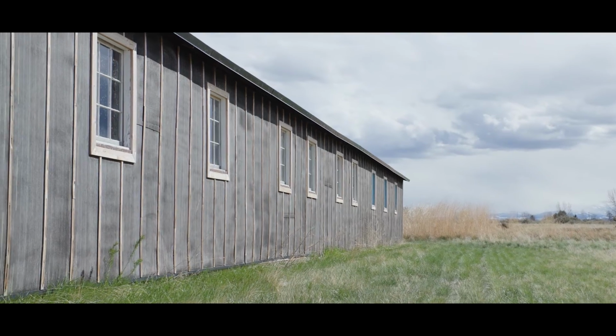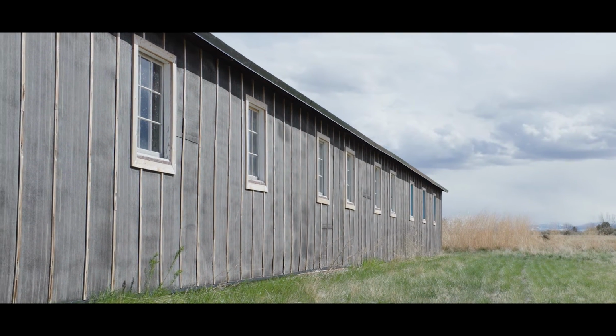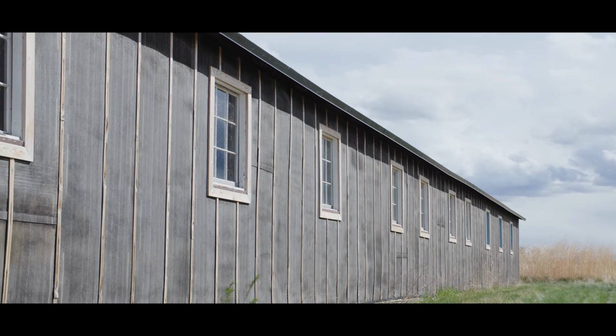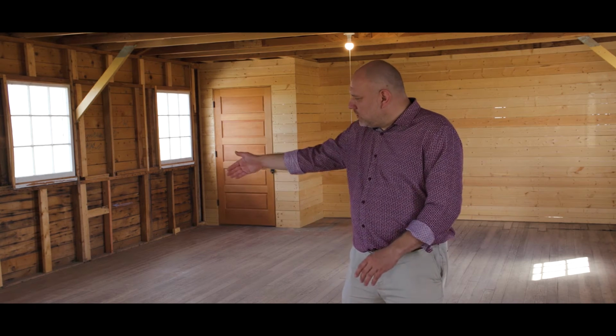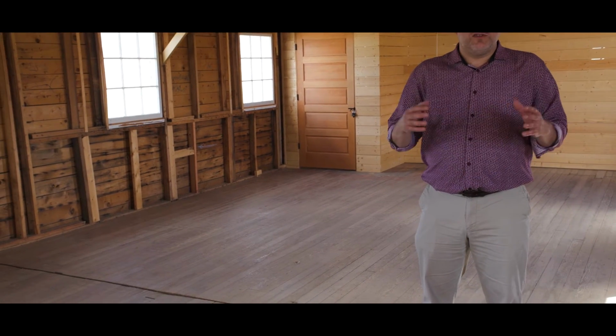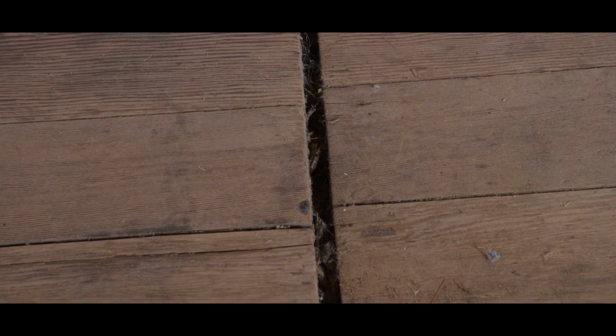Now, each of these buildings is 120 feet long, longer than any flatbed trailer you were going to be able to find to haul it on, which meant that these buildings would have to be cut into pieces in order to be moved. In the barrack that we're standing in now, the one that is now here at Heart Mountain, we can see seams along the floor here, where the building was divided into 3 pieces in order to be hauled to its final destination.